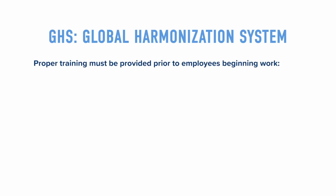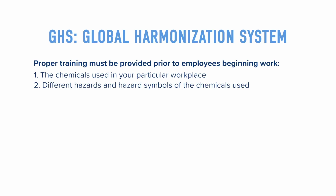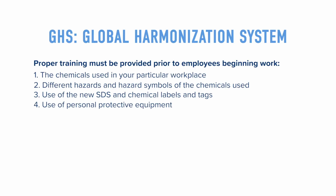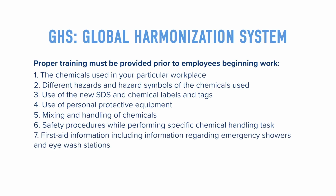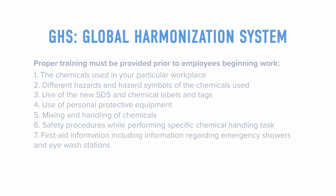Proper training must be provided prior to employees beginning work. Training prior to chemical handling may include: 1. The chemicals used in your particular workplace. 2. Different hazards and hazard symbols of the chemicals used. 3. Use of the new SDS and chemical labels and tags. 4. Use of personal protective equipment. 5. Mixing and handling of chemicals. 6. Safety procedures while performing specific chemical handling tasks, foaming, scrubbing, transporting, etc. 7. First aid information, including information regarding emergency showers and eye wash stations.